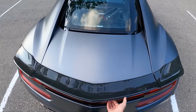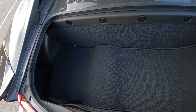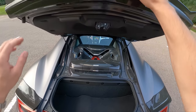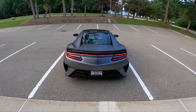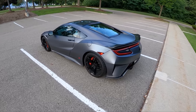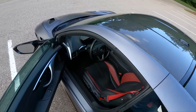Here's what the trunk looks like. A little bit of room back here, kind of reminds me of an S2000 trunk. And there's the 3.5 liter twin turbo V6. Still one of my favorite daily drivable supercars. This new Type S really does look special. The curb appeal here is just fantastic. All right, let's hop inside.